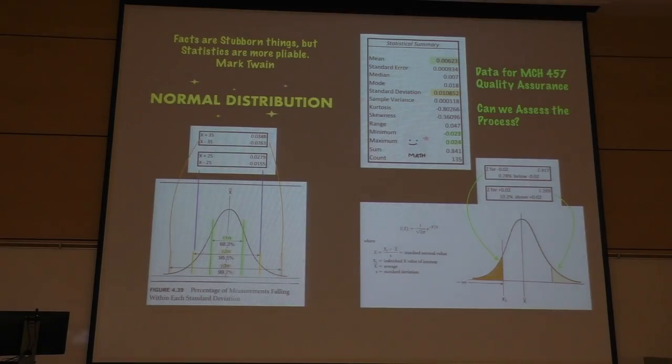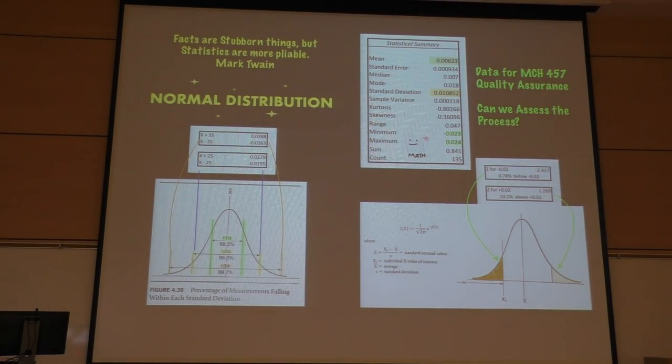Everything was good. And then I thought, oh, let's get into some statistics here. So for my quality assurance class, we get into statistics. And I did an Excel spreadsheet here and came up with some summary statistics. You get the standard deviation and then determine what your Z value is, and how many fell asleep right there.